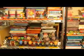Now, the next thing I'm going to do is show you physically how I've set mine up. What you can see here is that I have two shelves, two bookcases of Alice in Wonderland things.